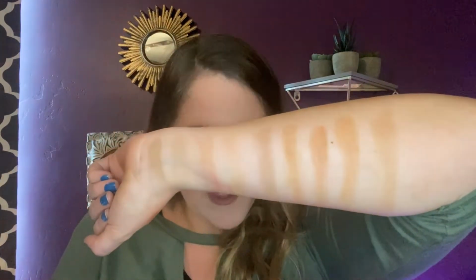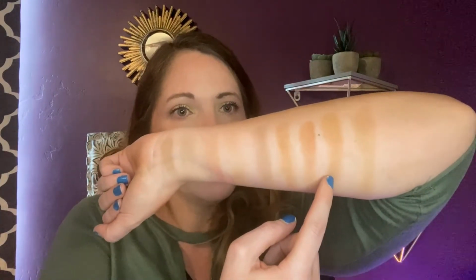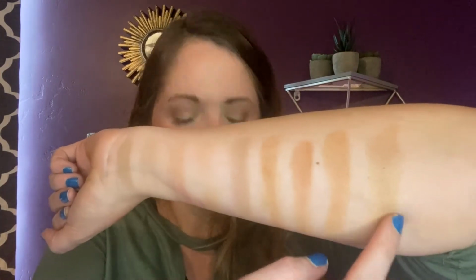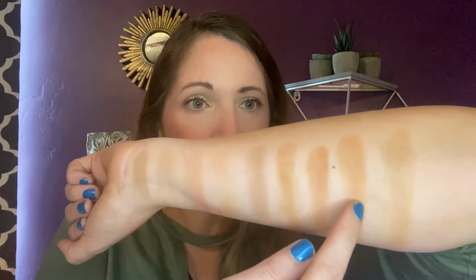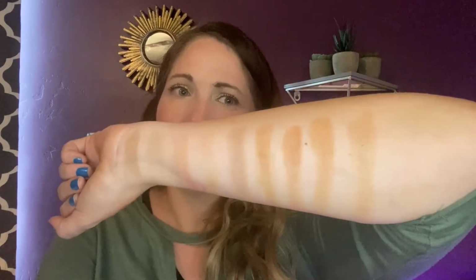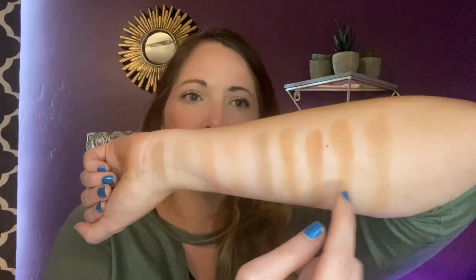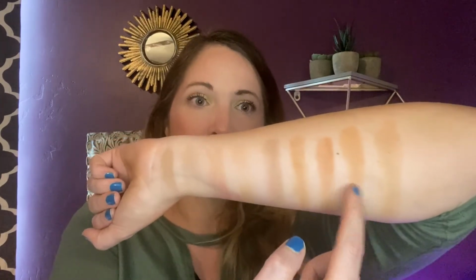Yay! So that is so weird. I feel like the light one was a little bit, like this one's a little grayer and this one's a little bit warmer. They're the same, I would say, color saturation. They're the same lightness, even though this one's supposed to be light. Weird. See, I'm learning so much. I'm so glad I do this because I learn so much.